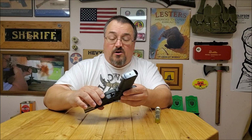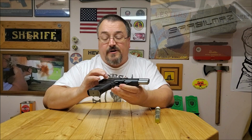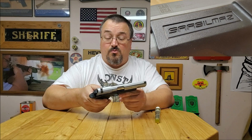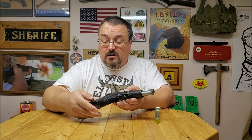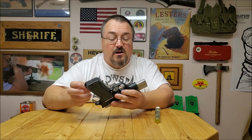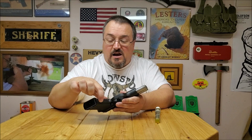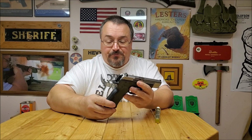Fit and finish of the polymer frame. Some people complain a little bit that it's very smooth and glossy. It looks inexpensive. I don't find that. All the lettering on it, everything's crisp, easy to read. It's well done. The only complaint I would have is that where the two pieces come together, you can really see that seam mark. Like the Jonix, you can see it if you really look for it, but it's a lot smoother, a lot better finished off on those seams.